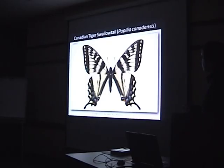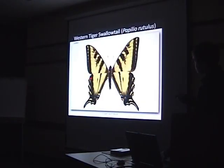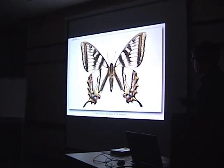But the main difference with this one is the first spot on the leading edge of the hindwing is orange. Whereas on the tiger swallowtail, there is none, or it is yellow. On the underside, the yellow spots that the tiger swallowtail has on the underside will be orange.